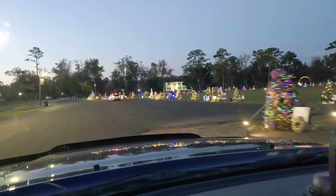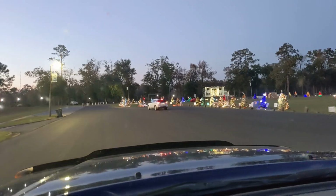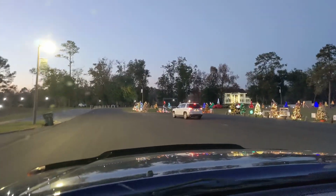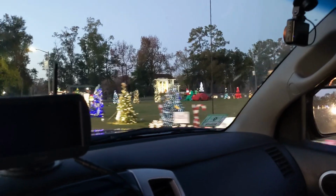Kind of neat. House over here. We got a car here that we were behind for like 20 minutes going 2 feet. There he is. You see who's driving. Gotta be a little old lady from Mississippi. It is. I knew it. Unbelievable. I don't have to go slow, do you?